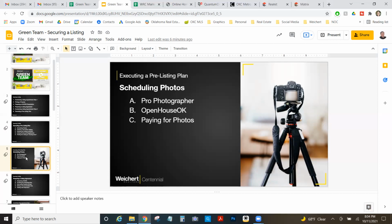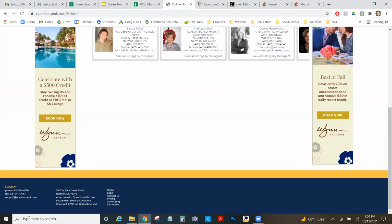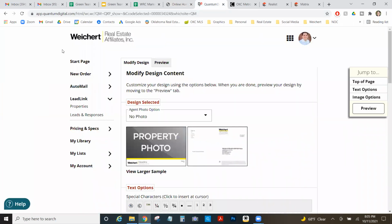Once you've got photos scheduled, it's time to order your just listed mailers. So hopefully you took a nice photo outside of the property while you were at the house. And if you did, real quick, I want to show openhouseok.com. This is their website. If you need their contact info, it's down here in the bottom corner. You can always just go to openhouseok.com, and you'll see they also post the listings on their website that they take photos of. So they'll ask you for some of this info when you call them to ask them to take photos for you.